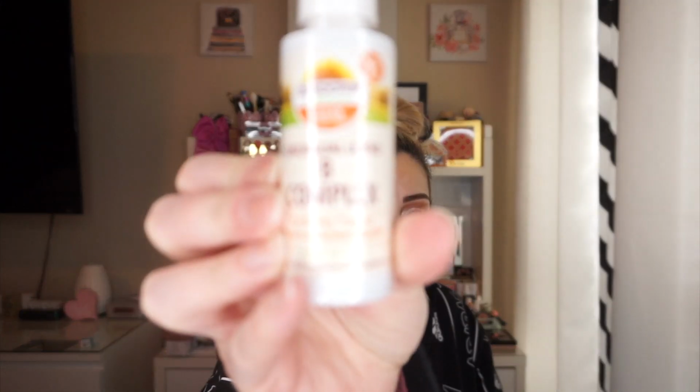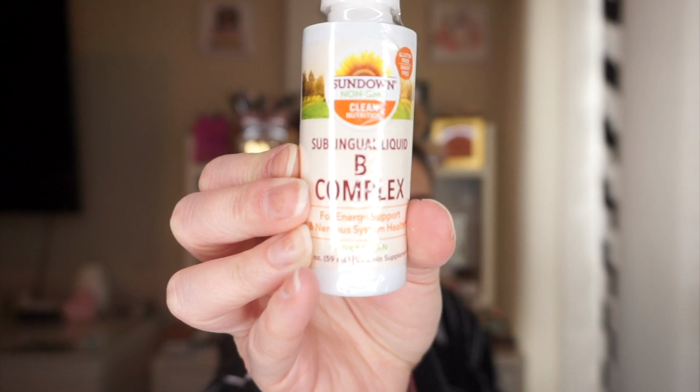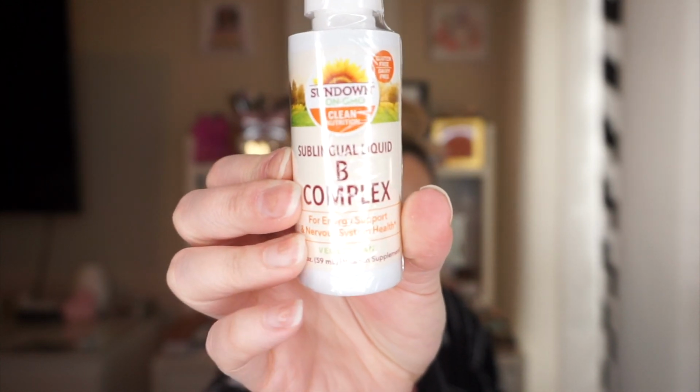So that's pretty interesting. So I'll show you what that looks like. It looks like this. I will read up more on this because I'm not familiar with stuff like this. I do take a multivitamin when I remember, but other than that, I don't know what all of this is, but I'm excited to have that. Definitely as I'm getting older, I definitely need something like that.